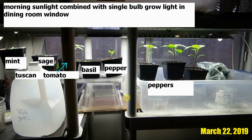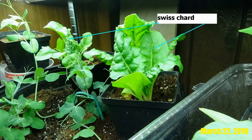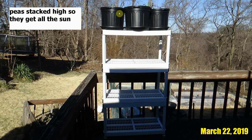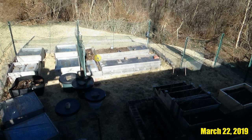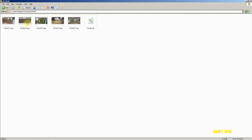Starts downstairs. More starts. Kale downstairs. Princess in the window. More starts hardening off in the sun in the window. Peas hardening off. More peas hardening off outside when I can. Alright, so let's move forward to April 7th.